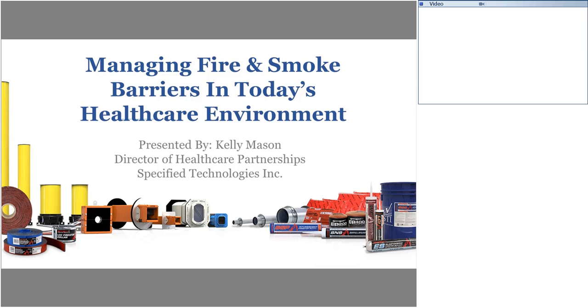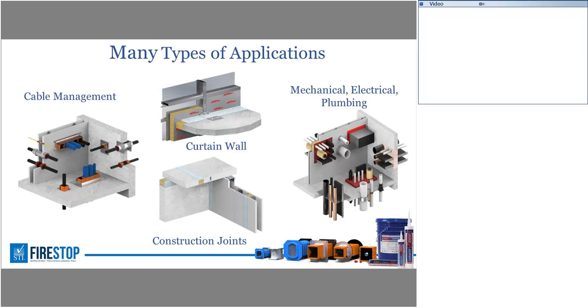Again, my name is Kelly Mason. I see a lot of familiar names here that are attending, and I handle the healthcare initiative for STI. STI is a large provider of fire stopping materials as a manufacturer. All the applications you see on the screen, we specialize in, from new construction, from the outer envelope to all the inside, and then pre-existing space.